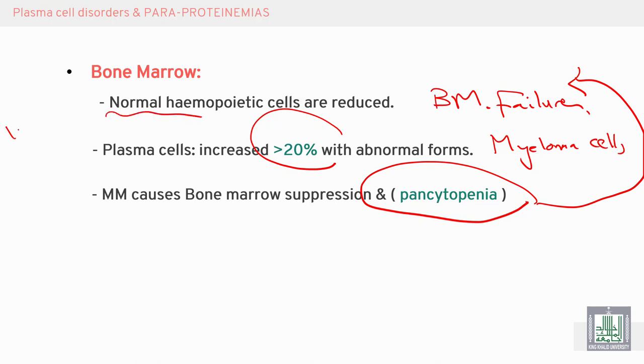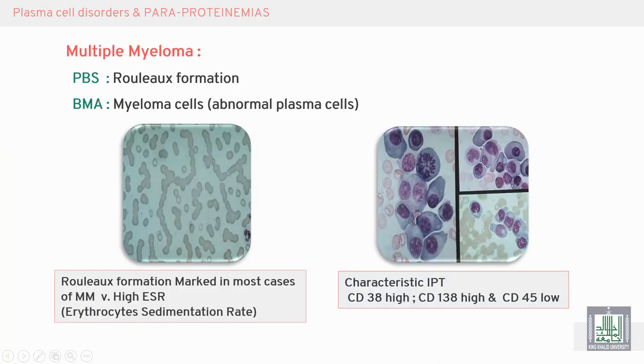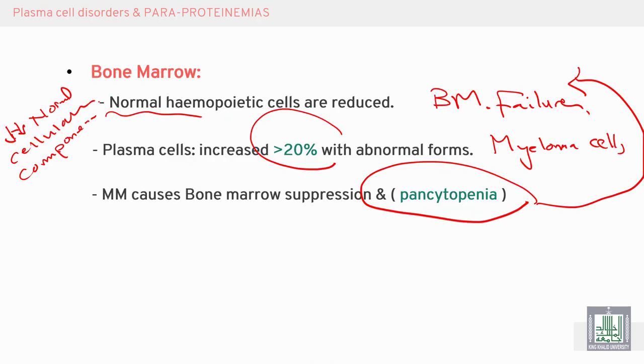Maybe hypocellularity of the marrow, with decrease of the normal cellular components due to increase in the malignant plasma cells, at the expense of the normal cellular components of the bone marrow.